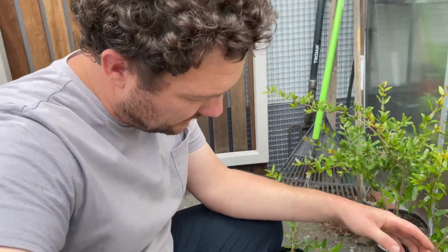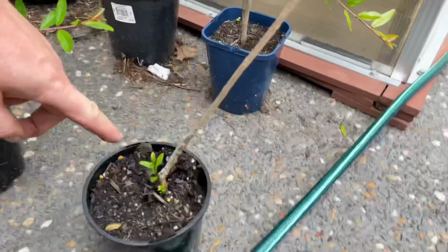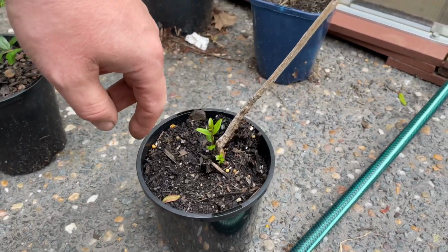I've got 4 pomegranates left. 2 are going to Canberra to some family, and I've got 2 more here. I didn't think this one would make it, but I still left it, and as you can see, it did make it. So I had a 100% success rate in transplanting these. Very good. I did not expect that, but hey, it worked.